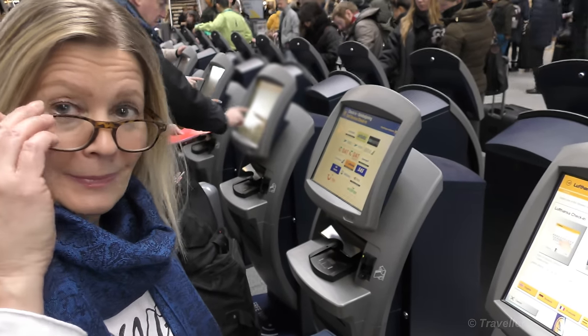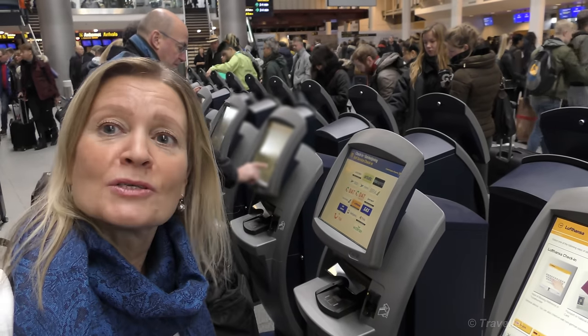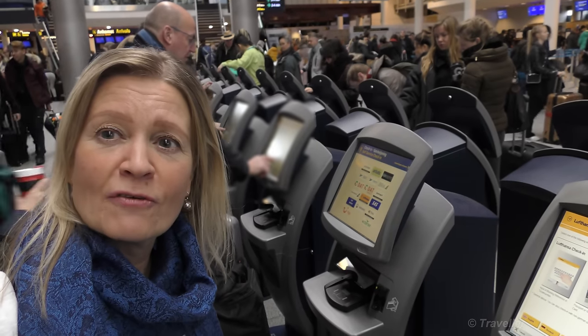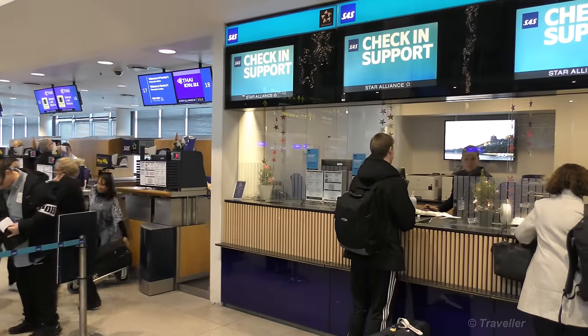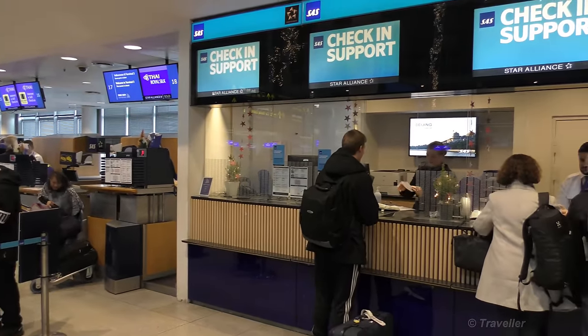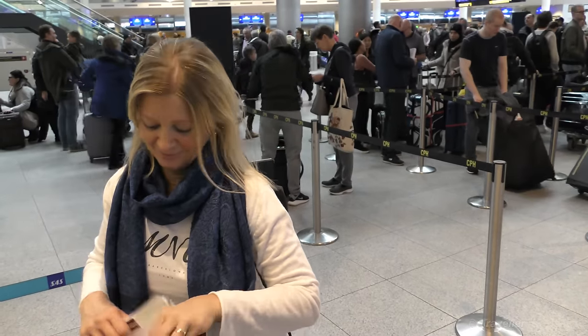So let's see. It's a bit of a not so good service. Hopefully we get all the boarding passes also, so we don't have to hassle with that in Frankfurt. Exactly. So now we're waiting here to check in at this counter, check-in support, because the automatic ticket machine wouldn't accept our tickets. So we had success. We got checked in at the desk.